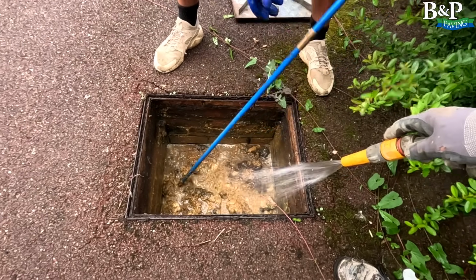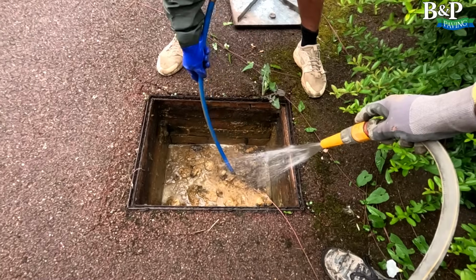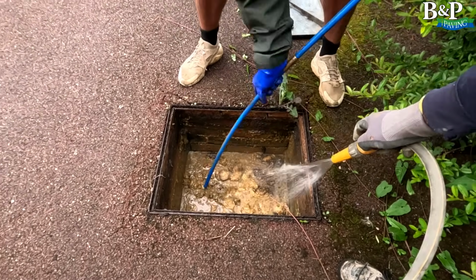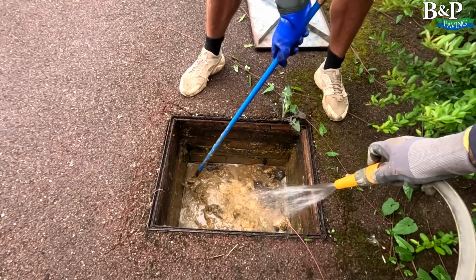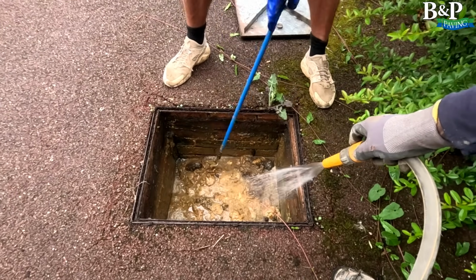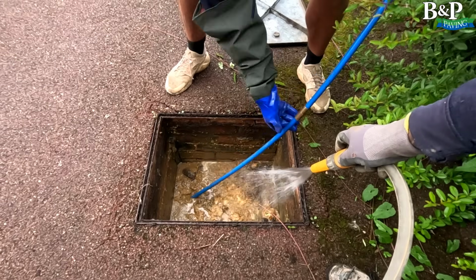Thing is, it won't go down because it's solid, isn't it? Look, solid poo, two big whites there as well. It'll be just tissue, won't it? Could have done the old wheelie bin trick, couldn't they? Yeah, if we had a wheelie bin.